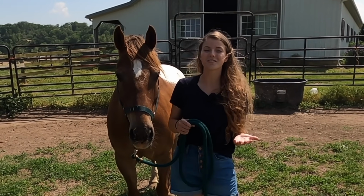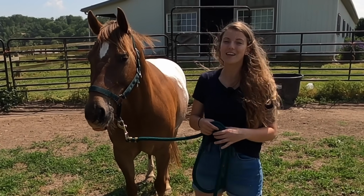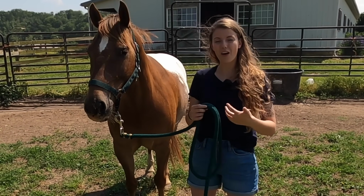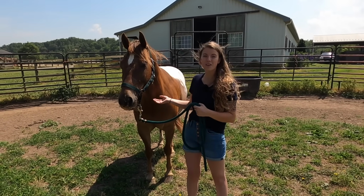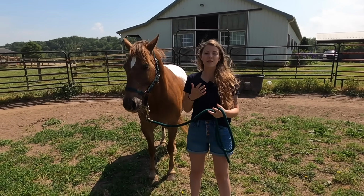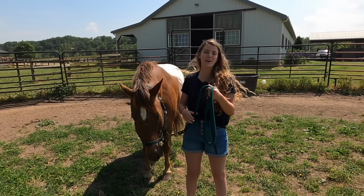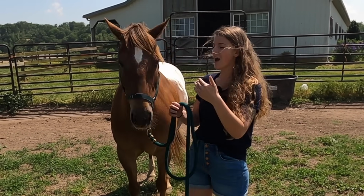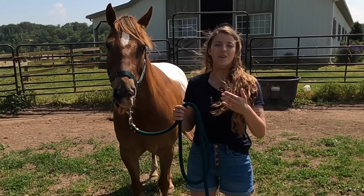If you have a horse that likes to run away from you in the pasture, this game can actually be great for teaching them to come to you and follow you. So Tucker used to run away from me in the pasture, and after playing with him this way for a while, now he'll come right up to me. I'm going to show you guys exactly how you can play this way and how you can use it to train them into liberty work and to following you.